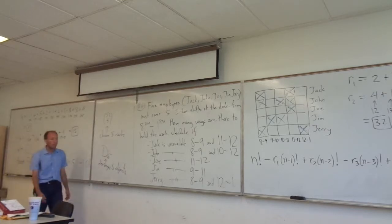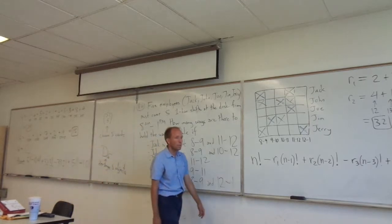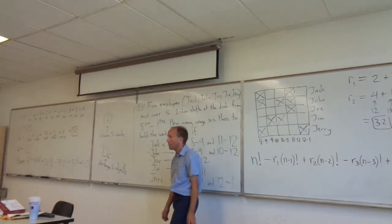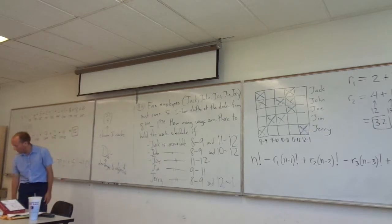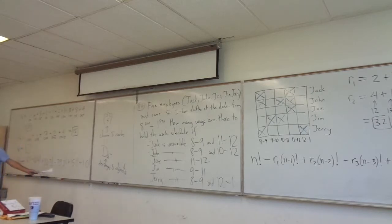So 6 choose 3 with 1 empty row is the same as 5 choose 3? Exactly. In terms of how many terms there are. Yes. You got it. Okay. And everybody good on that?